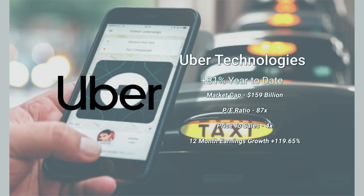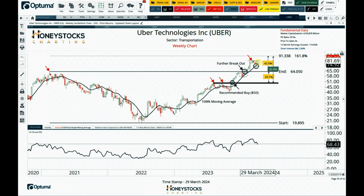Uber, very, very close to another breakout there. I think if we can take out that 82 level, then that brings in those Fibonacci extensions there around 91. Again, stock that we've been bullish on for quite a long time already. This is one of the charts from our client chart book.